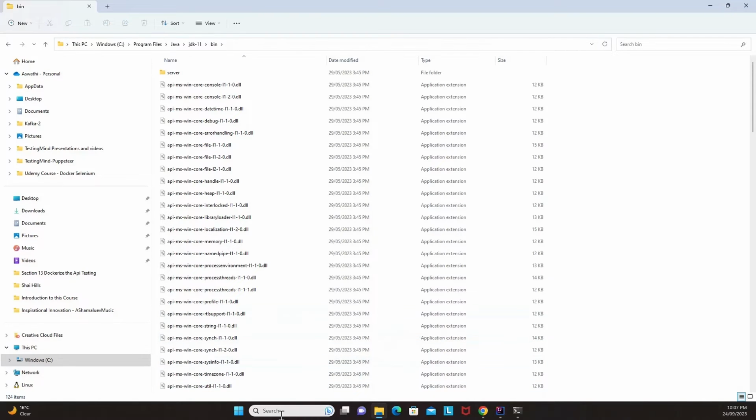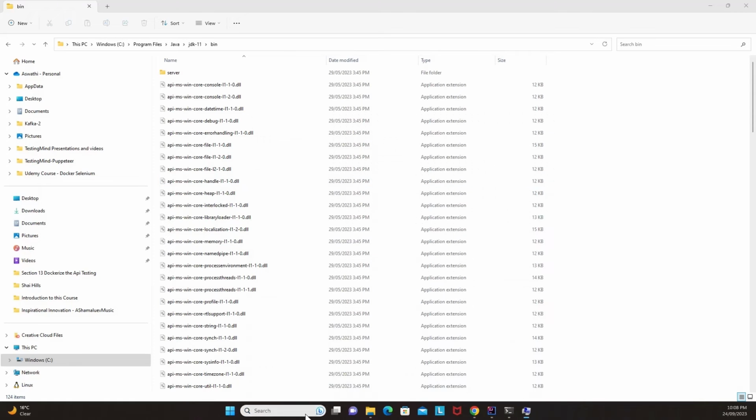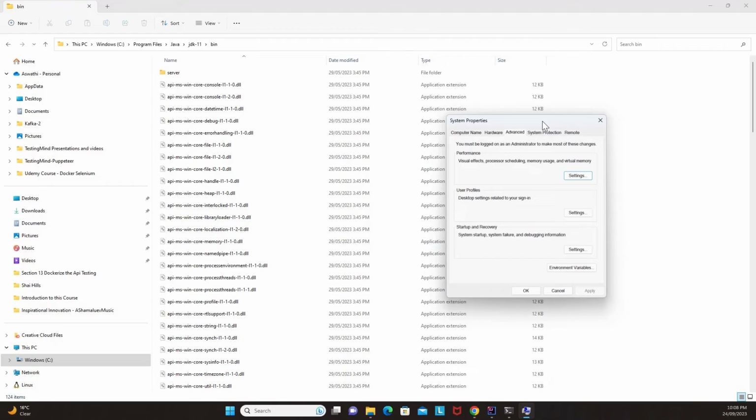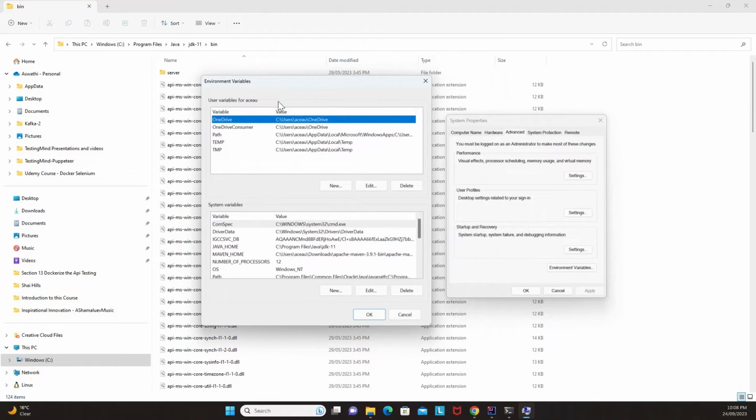So what I'll do is search for environment variables, and the moment I search for environment in this section, you'll see that there is an Edit the system environment variables control panel option. I'll click on it and something like this will open up. As you can see, there is System Properties, and I'll click on Environment Variables, and the moment I click on it, this window opens up.